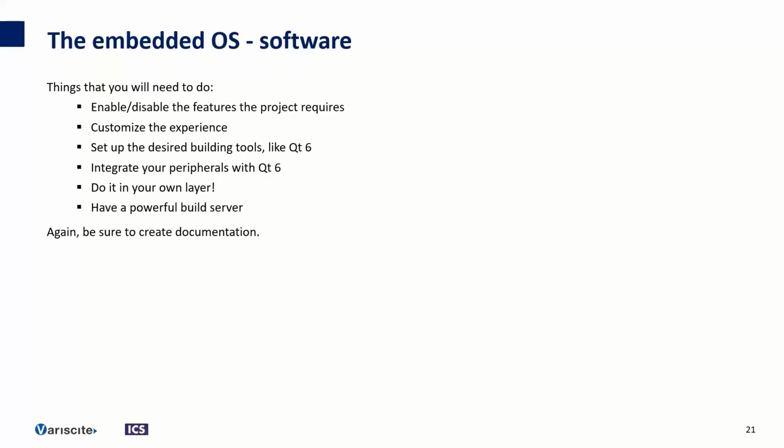Do we need a specific software development kit like Qt 6, which is not yet the default version in Variscite's offering? You might need to integrate a specific peripheral with Qt 6, like we did with the camera chosen by our client. Or maybe you need your device to be able to print. Be sure to do all the changes in your own Yocto layer. You might even want to have your own repo manifest repository as a clone of Variscite's one with a branch for your development. This makes the development cleaner and allows much easier updates on the base of Variscite OS.